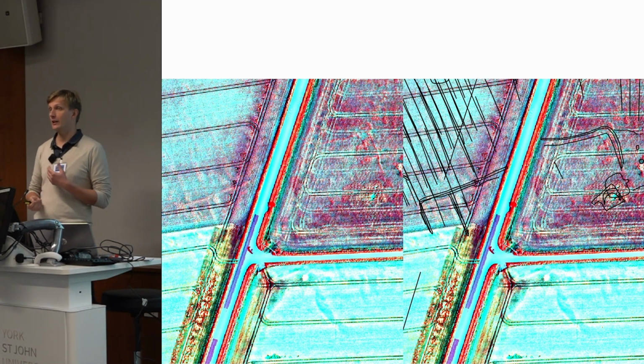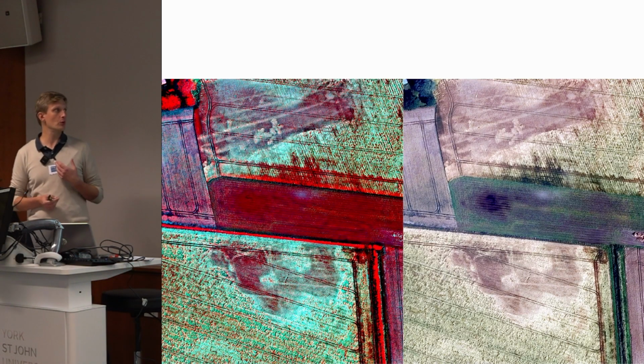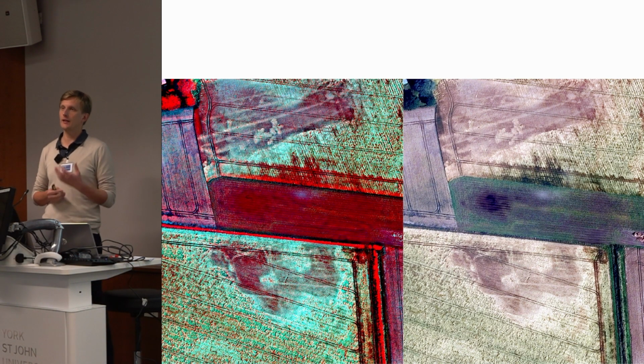We can see the small features that are here, which have not been picked up in previous transcriptions. So we can see more. We can see something different than we have seen before. And at the same time, we can start to do some detailed analysis of the crop marks. So we can actually calculate what's the difference in height, what's the difference between different textures.